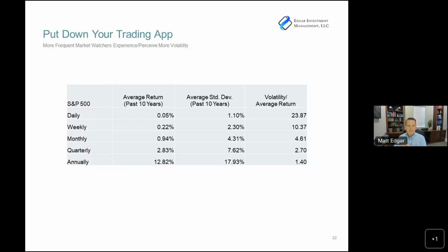So I would say, not to be trite about it, if you get anxiety from the markets, maybe scaling back and looking at it a little bit less, and realizing that markets generally increase, markets accommodate for financial crises and all kinds of other bad things, and maybe looking at your portfolio a little bit less frequently, you'll experience less volatility. Because whether you're experiencing that daily 23 times volatility or experiencing 1.4 times on the annual, it's the same return over a long period of time. So it's a difference in experience.